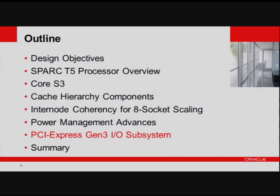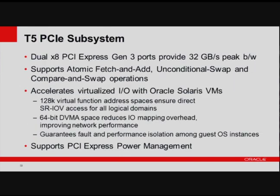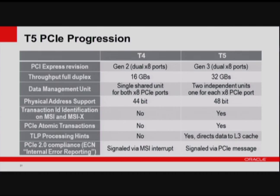Okay, PCI Express Gen 3 I/O. Just want to quickly touch on, you can look at this more offline, but we've put in enough hardware to ensure that virtual machines have full access to SRIOV, so they have direct I/O access. And let's see, there's another slide comparing our improvements from T4.